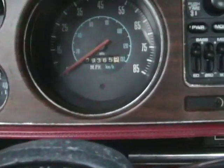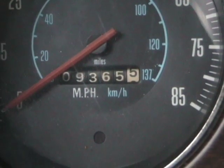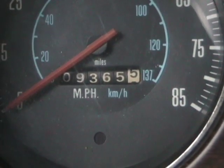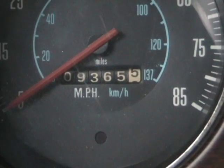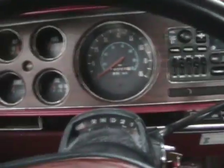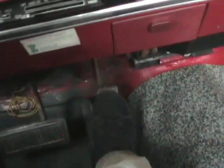Let's see, it's got 109,365 miles on it. When I bought it, it had 107,771. And that was in April of 2004. So you can see I don't put that many miles on this truck. So let's see, I think we started about 3 weeks ago. So it gets more use in the summer, so I can't use much.